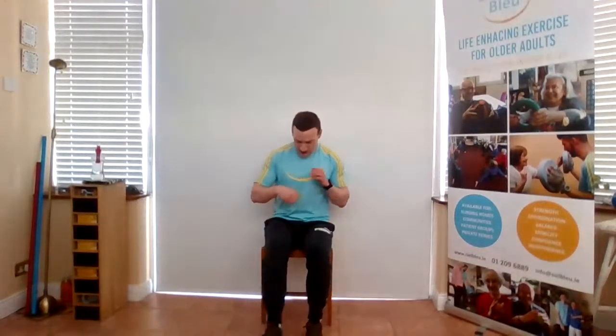And back in. Work through the right leg, tap the heel, open to the sides. Tap the heel, open to the sides. Just continue working through that right leg. A nice combination. Tap the heel, open the leg.